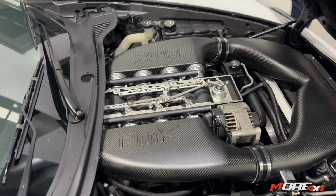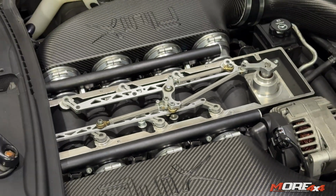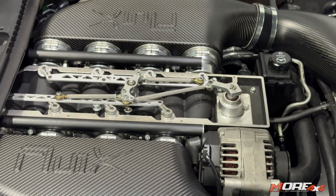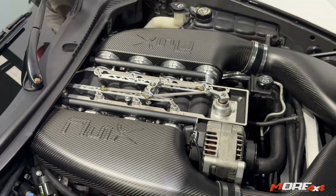I reckon I can learn a lot about these guys, about automotive engineering and in business. Very, very clever humans at Harrop.